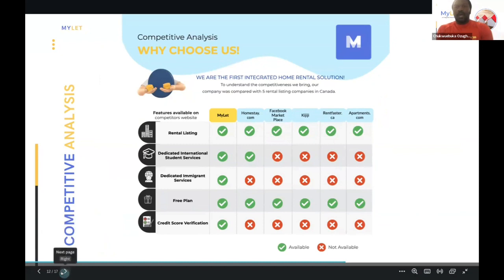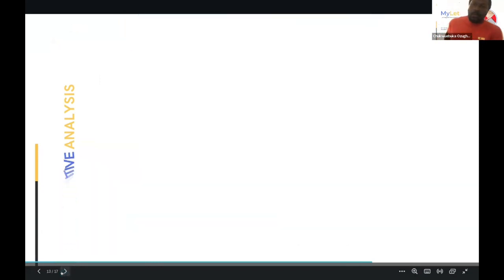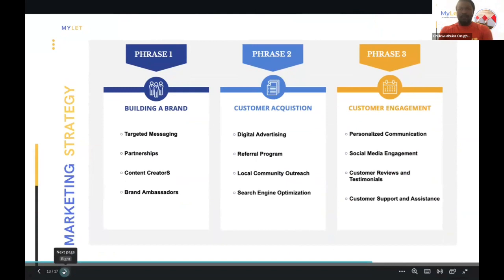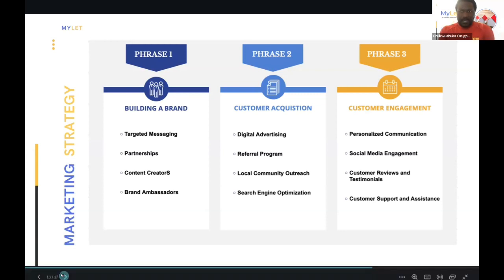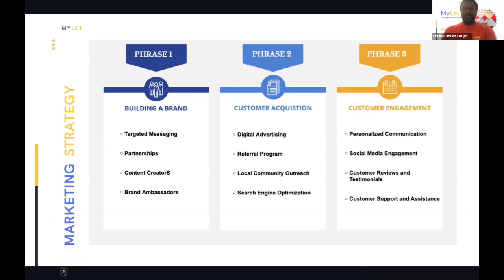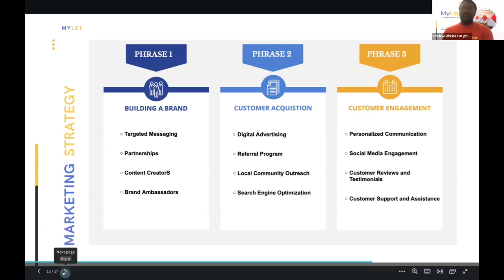In our marketing strategy, we're trying to get on board with targeted messages. Research shows that people read their messages more than other forms of communication. We come with brand ambassadors as well. And we scale up to digital marketing and referral programs as we progress through different phases of our development.